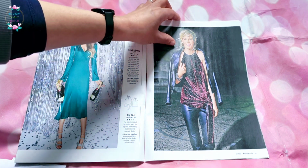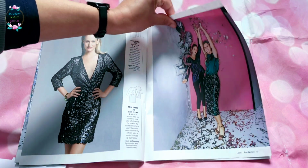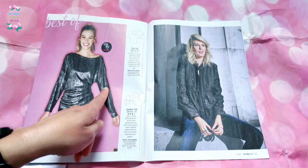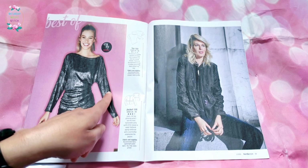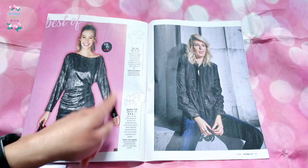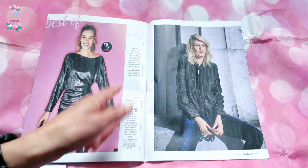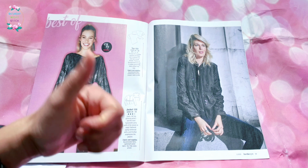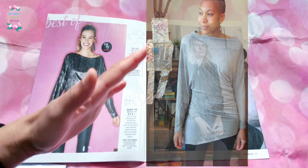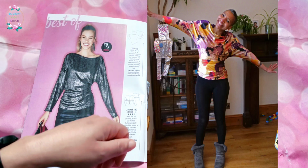So that's the only one that I wanted to mention in the repeated section. But all of this, oh yeah, and then top number 123, I did make a top. I made this actually, and it didn't look that great on me. I used two different types of fabric for this when it first came out. I used a gray lightweight jersey fabric, and then a scuba with a fancy print on it, and again, it didn't work.